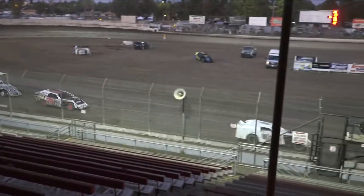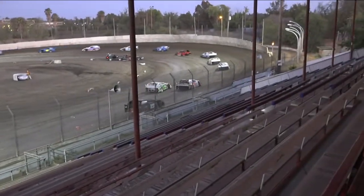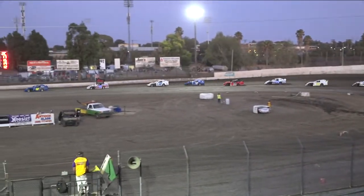All right, let's see if we can get him pushed away, get him refired. Trevor Clements on the point. Kevin Brown in the second spot. Andrew Pierce in the third spot. Fourth, Tom Clements Jr. Fifth is the 112 of Chuck Golden.